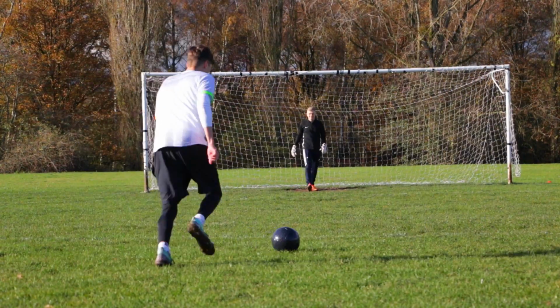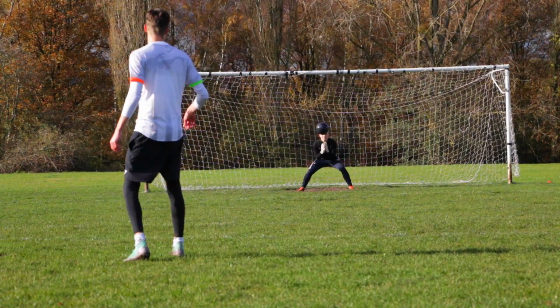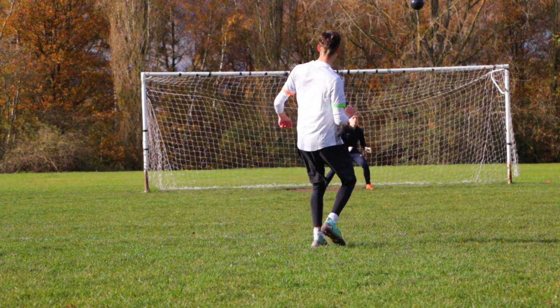So the price of this ball was $85, but the shipping was $100, no idea why. But the quality was pretty good, and despite my terrible free kicks, I did enjoy using it.